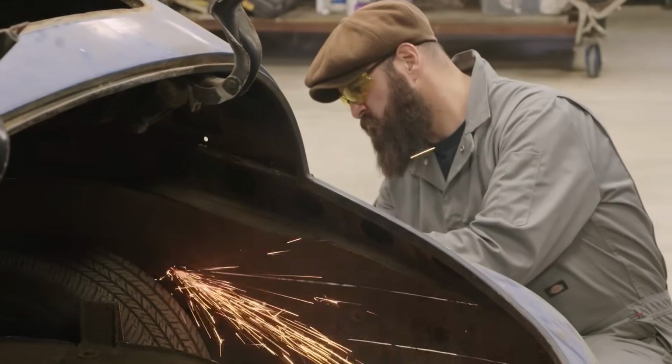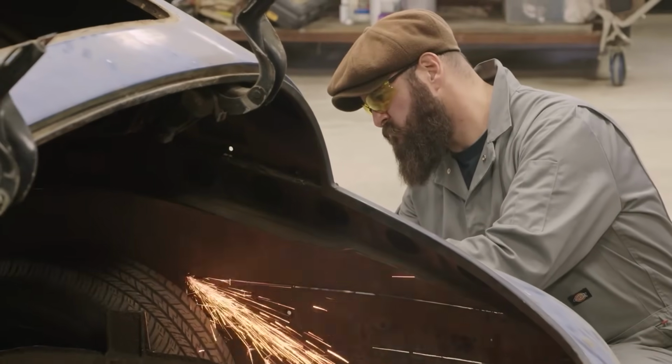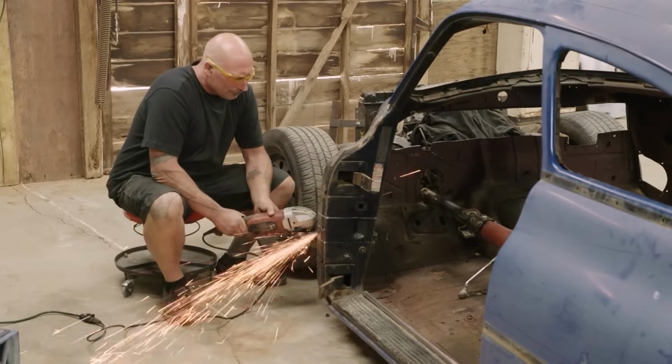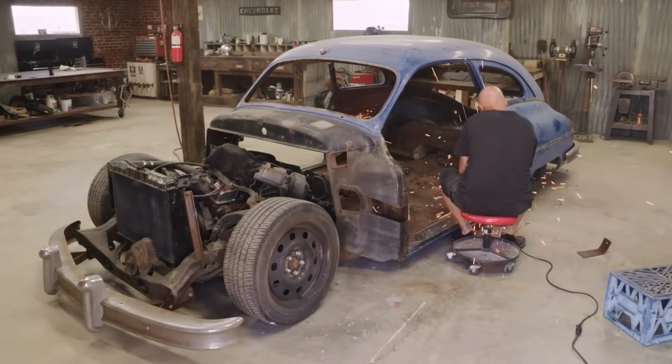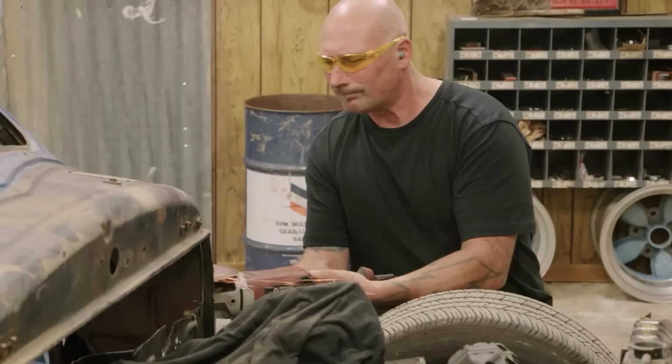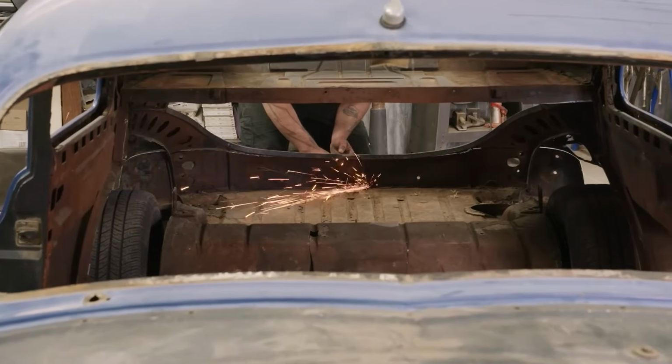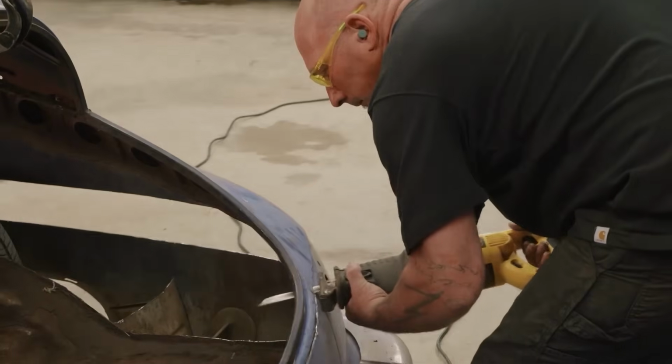This project is pure calculated fun. I've been staring at this thing for years, you know, I've got it all thought out. Tom's concerned, but I see the path. For my next trick, I'll remove this entire rear panel.